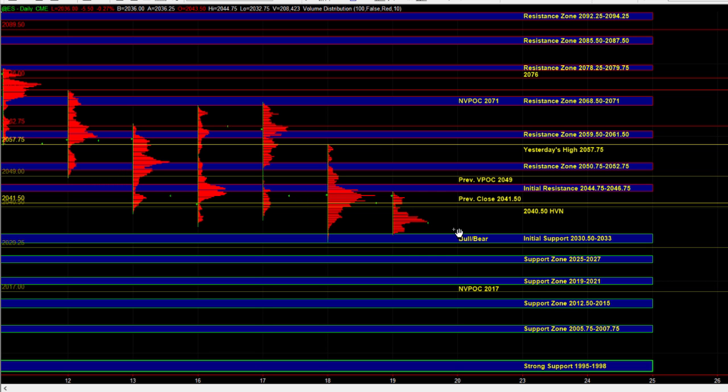So those are the main ideas heading into the open. Let's keep an eye on 30.5 to 33. That's really going to be key for us this morning, and we'll take it from there.